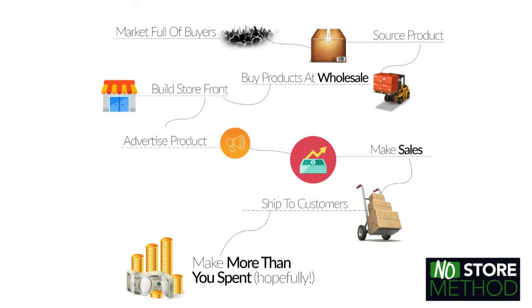Okay, so this is how the complicated e-commerce method works with most people. You have a market full of buyers, and then you source a product. You either source a product by finding a supplier, or even going to somewhere like China, finding a supplier, negotiating a deal. That alone takes weeks to do. Once you find the product, you then have to buy products at wholesale, and you have to buy a minimum amount. Normally, they require you to buy like 100, 500, 1,000 units up front.